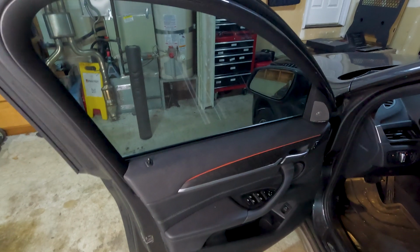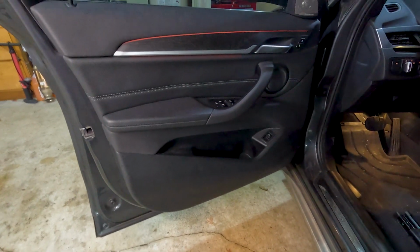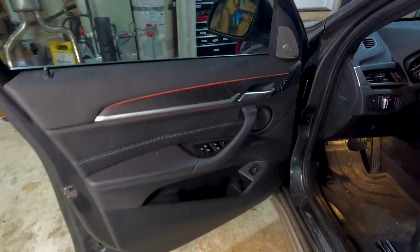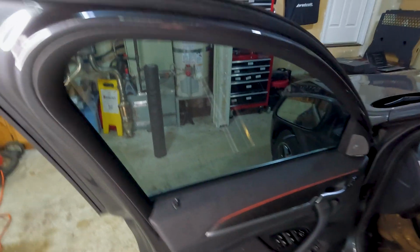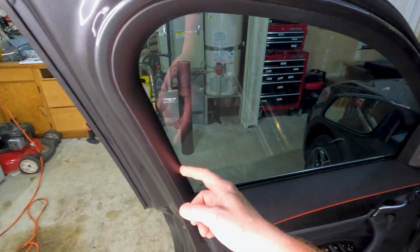All right, y'all, so here is the driver's side door. I'm gonna walk you through this and taking your door card off. This is a lot easier than you think it is. It's really not a hard thing to do. And when I talk about the window trim, I've already replaced it in this car, and I'll walk you through it, and the part numbers will be listed in the video description.